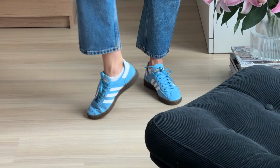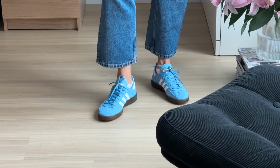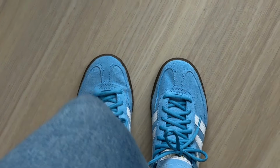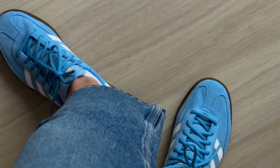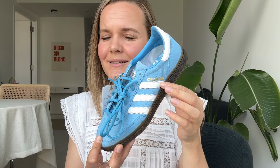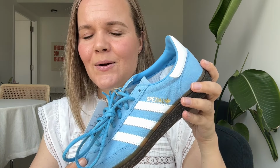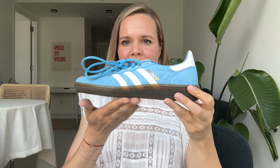And I have a lot of this in my wardrobe, so I hope I'm gonna get a lot of wear of them, because I just love this color. And actually I think I like Specials the best out of all Adidas models, like Sambas, Gazelles and Specials, because they have the softest insole. And I also like the color of the sole in this model.